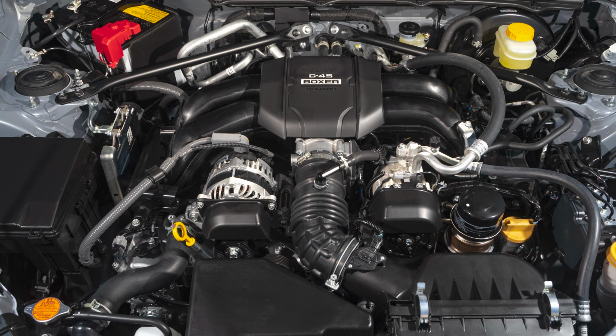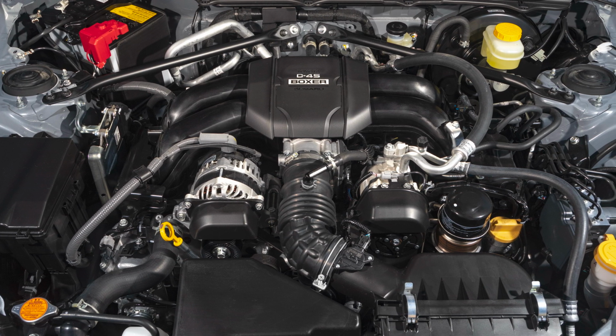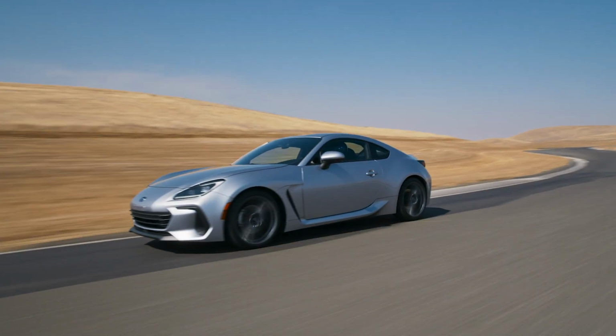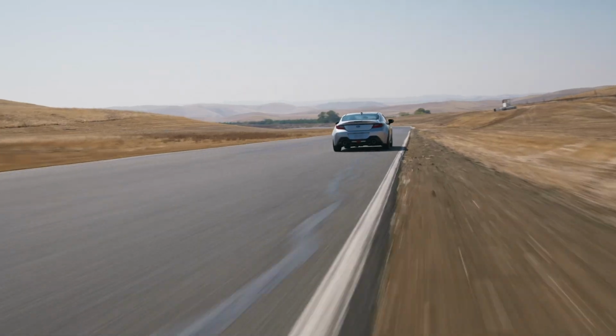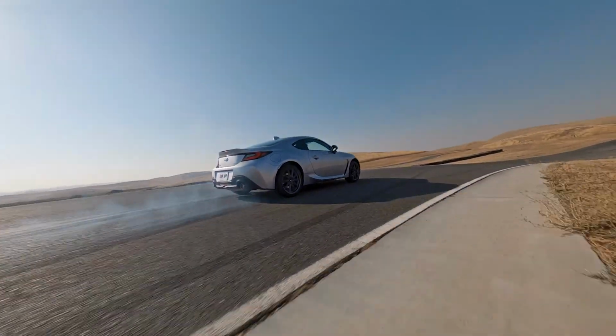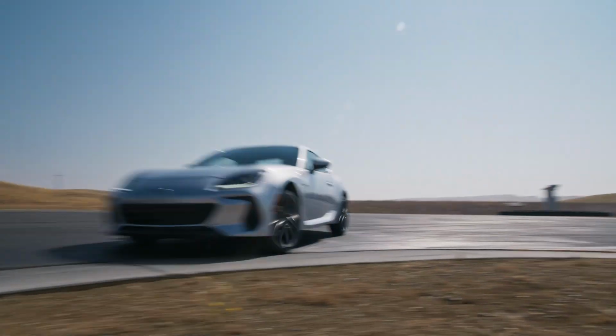No, it does not have a turbo, but it is the 2.4-liter boxer mill everyone was guessing would be in there. Here, it's making 228 horsepower and 184 pound-feet of torque, and you can still get it with a manual gearbox. If you opt for the automatic, you do get Subaru's EyeSight system as standard, but you're going to want to row your own here.